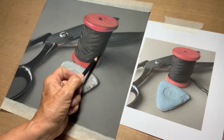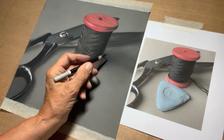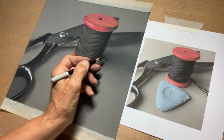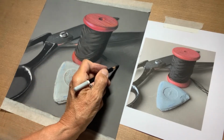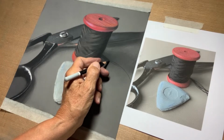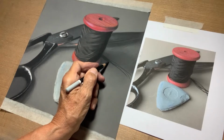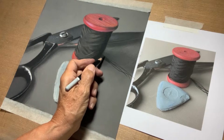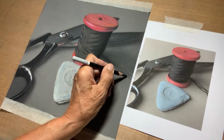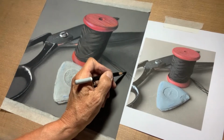And now I use a strong black Carbothello pencil, pastel pencil, to draw in these loose strands, and they're in shadow, so they can just be the black, that's fine. So looking very carefully at the direction that these loose strands are going in, and overlapping them onto each other, and sort of feathering them out, just brushing that carefully with a little bit of blending with a light tone.